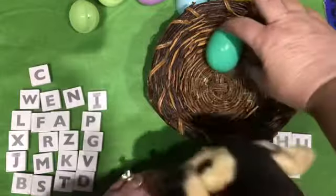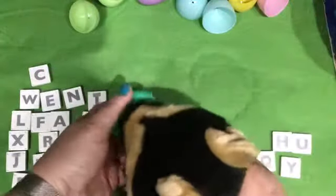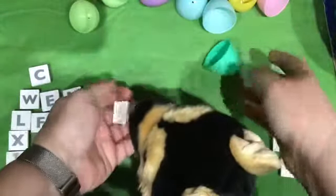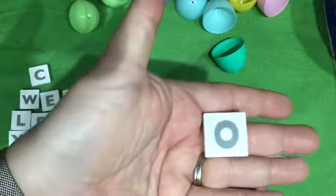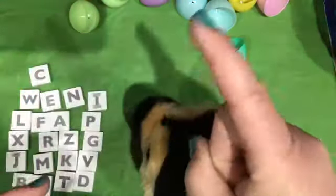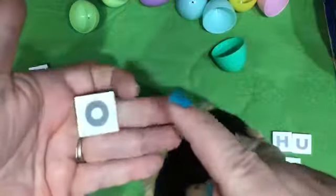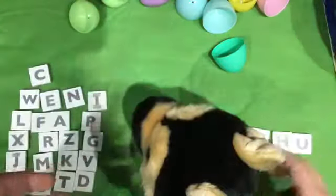And last egg in the nest. Milo. Oh, he wants to do this one. He won't lay down. All right, Milo. What's in here, Milo? What is that? Oh, we're going to do this letter next week. Oh, four, and it's going to go ah, ah, ah, like you're using a finger to turn the light switch on and off. On, off, on, off.